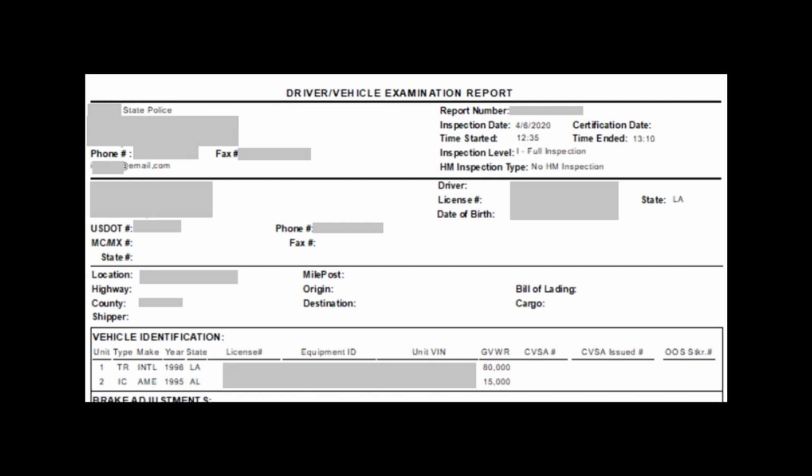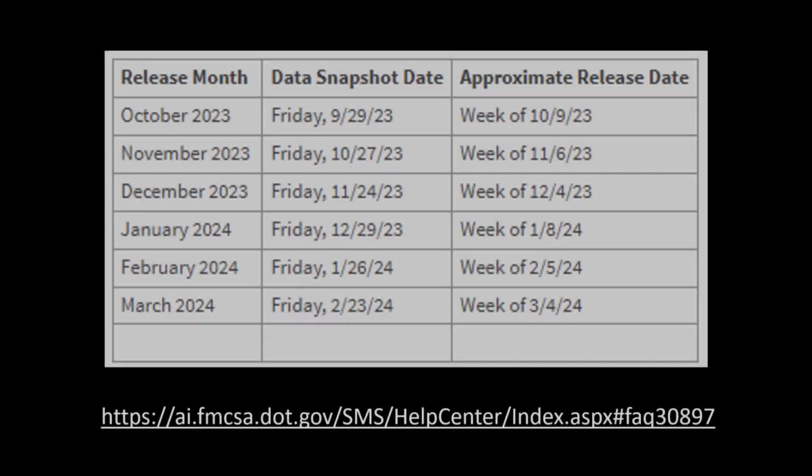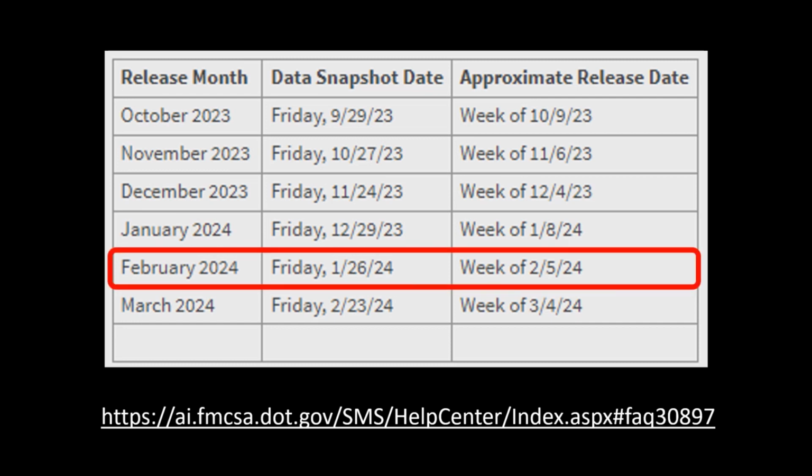Another thing you can do is check on your driver vehicle examination report. This is the actual inspection paper copy that you get. Here at the top left, you'll see the agency. It should be the same one as in data queues. And again, contact info: you'll have the address, the phone number, and the email. So I would do both. Go ahead and submit the data queues request and also give them a call. You know the saying, the squeaky wheel gets the grease. Well, here's what we're doing, right? We're making a lot of noise. You want your record.